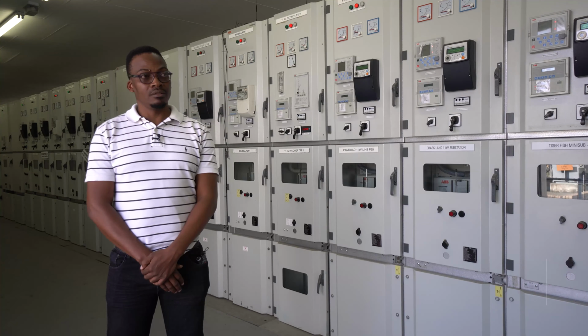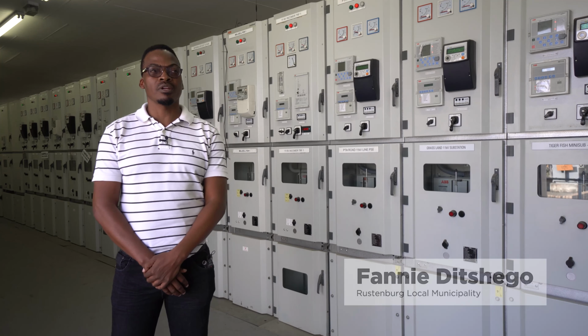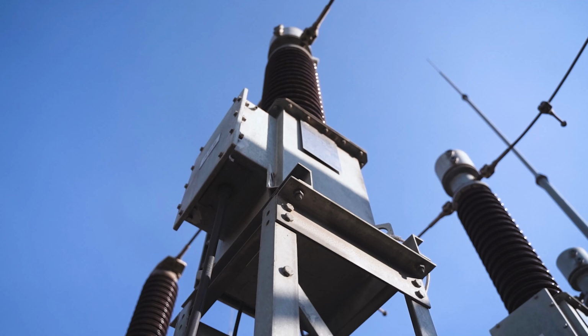Municipalities are also realizing the importance of cost of supply studies. As Rustenburg local municipality, we decided that it is necessary for us to ensure that the revenue that we generate from selling electricity covers the costs that we have to actually supply the electricity to our consumers.